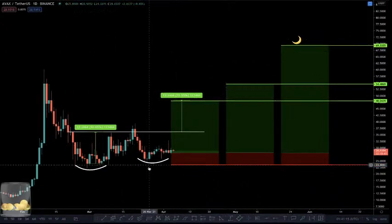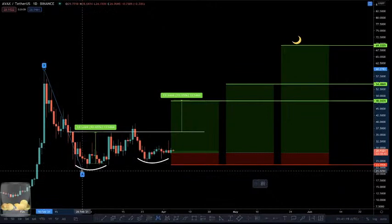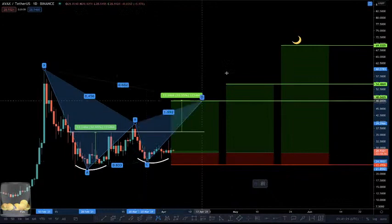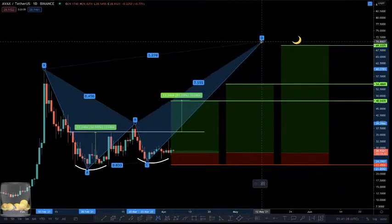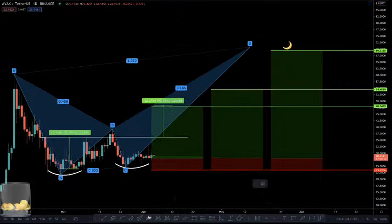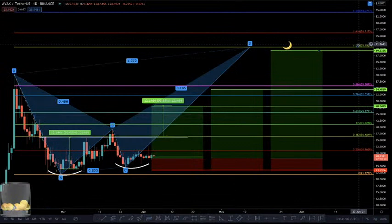Okay, so again, we could look at a potential harmonic structure from X high, A low, B pivot anchor point, C low, higher high, with a 1.272 up here is what I was targeting, the 1.272 fib extension. You can see that by fibbing from the X high to the A low, and you can see that the yellow line there is the 1.272 fib extension.